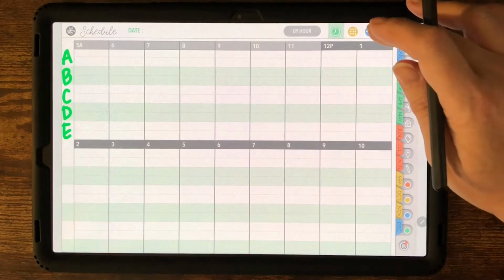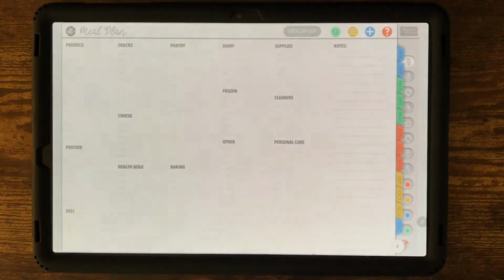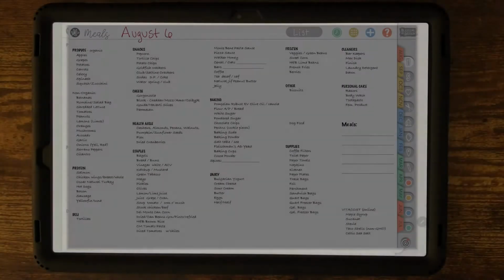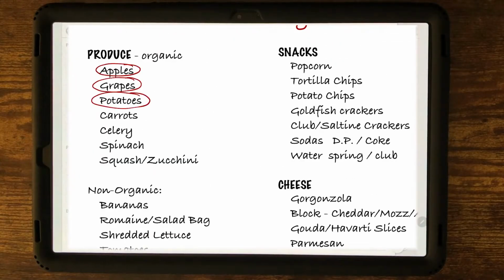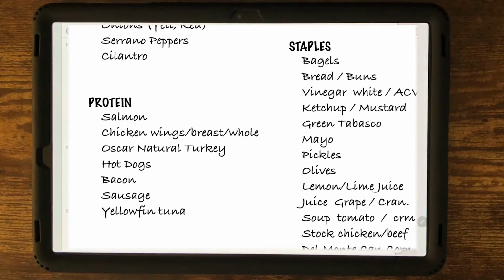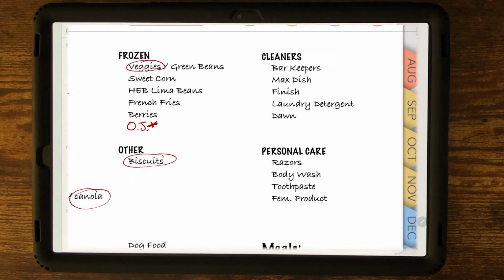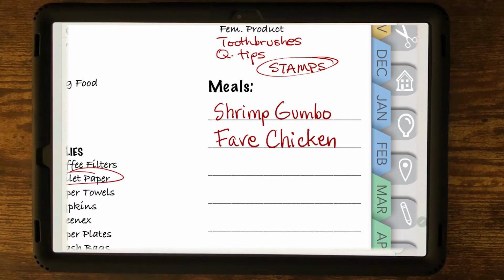I personally love using my digital planner for my weekly grocery shopping. I created a list using the grocery list template that I use every week. I've written a blog about this and made a video too, all about weekly meal planning with this digital planner.